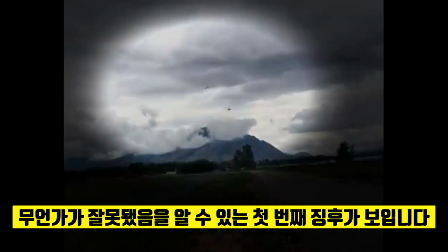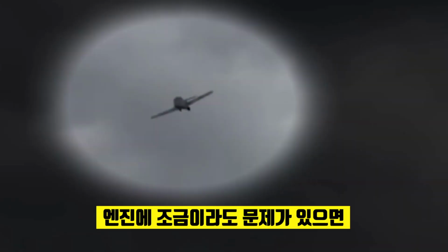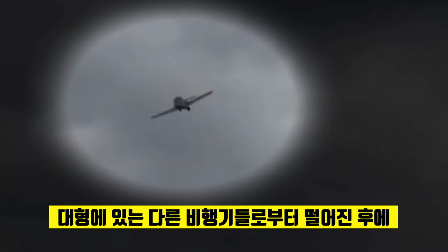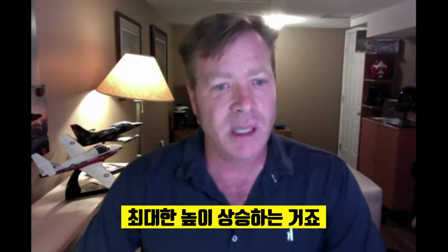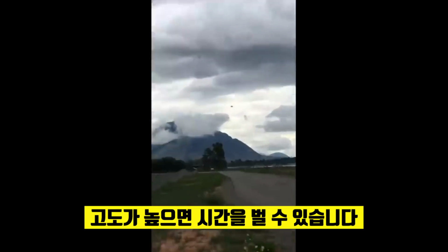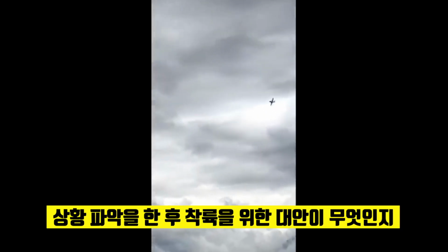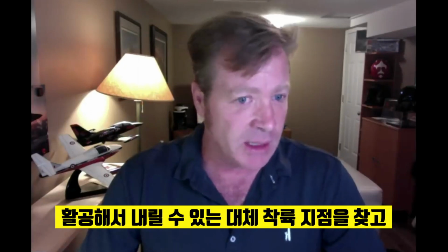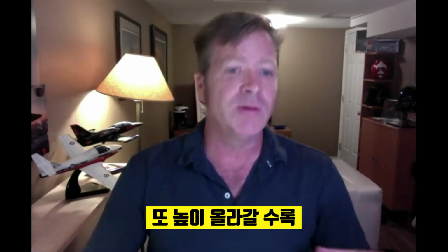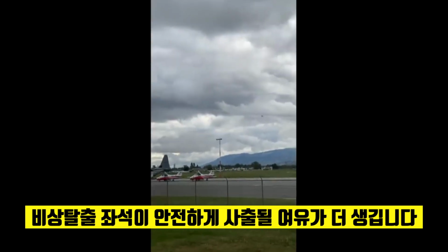At this point in the video, this is the first indication that something is going wrong. It's very common to train for this: if you have any sort of engine issue, you want to pull away from the other airplane in a formation setting and climb as high as you can. Altitude gives you options and time, because you want to get up high away from the ground so you have time to process and see what your options might be for an alternate landing spot to glide to. And also, the higher you get, the safer the margin of the envelope is for the ejection seat.